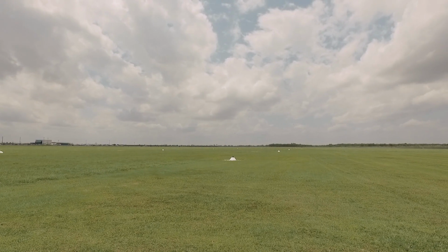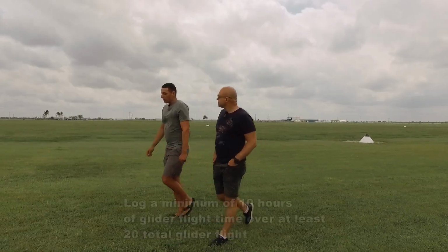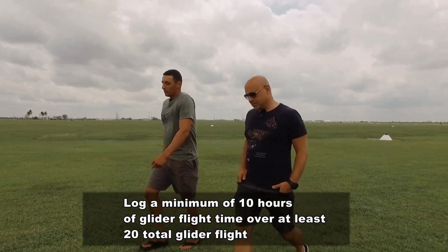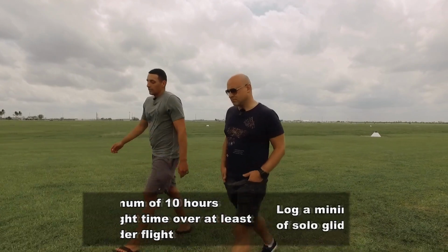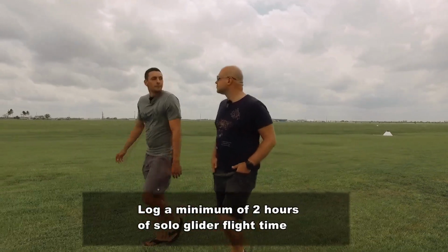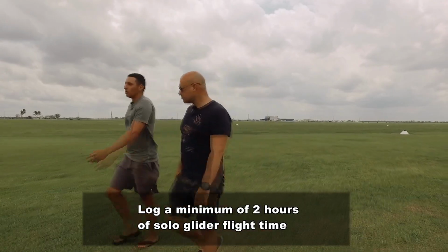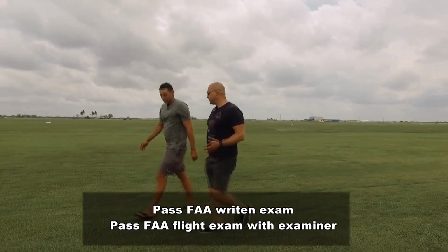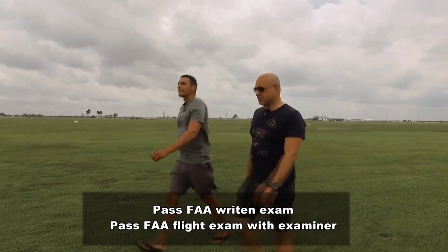How long does it take to get a glider license? For a private pilot, it would take 10 hours and 20 flights. Within those 10 hours, you need 3 hours solo, and then 3 in prep. And the check ride is right here. The actual owner of this operation is the examiner, so he can do a check ride almost any time. Sounds good to me.